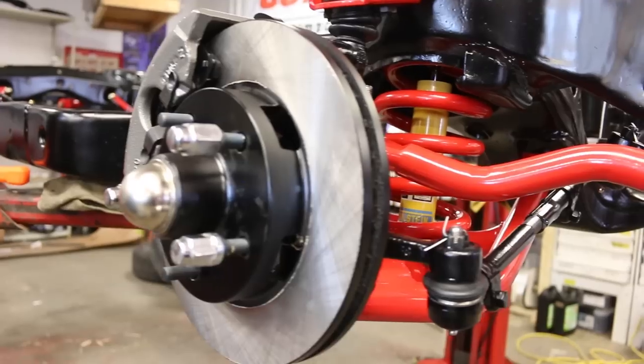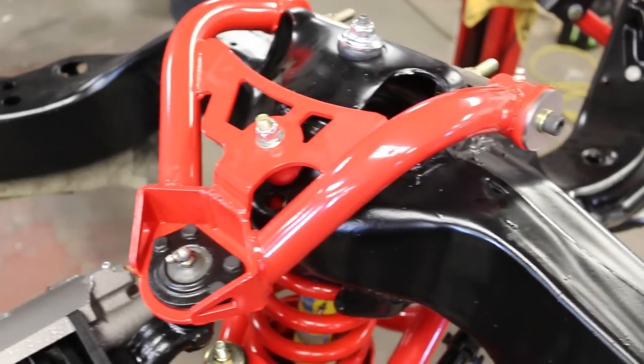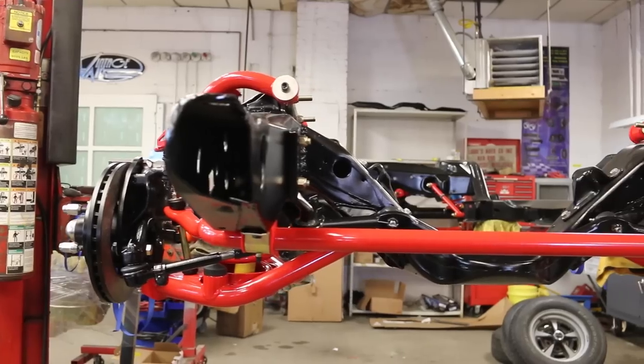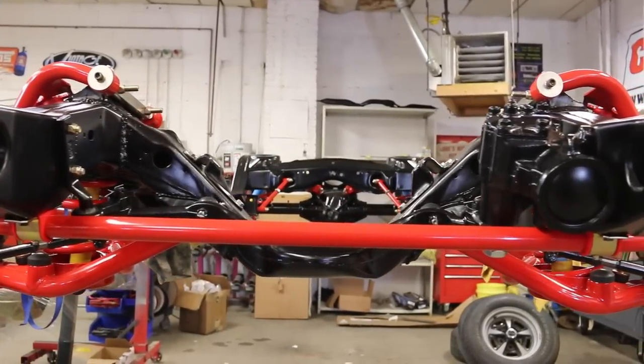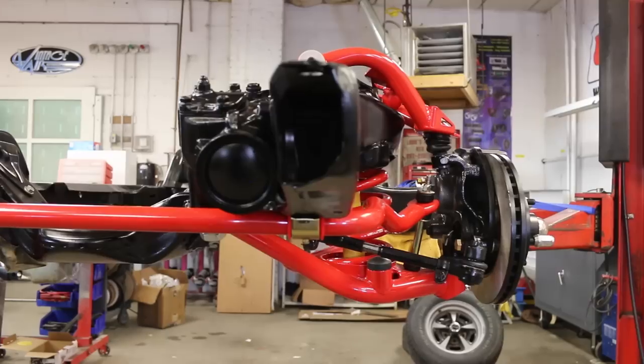Again, the goal was to build a cruiser, a car that looked good and was still comfortable to drive. We didn't want to put too much suspension in it and overdo it. This owner was not going to be racing this car on an autocross course or anything like that. Just wanted to make it feel a little more modern than it did back in 67.